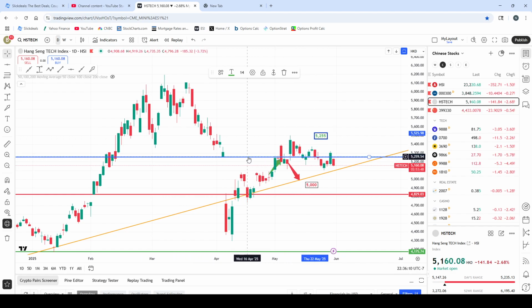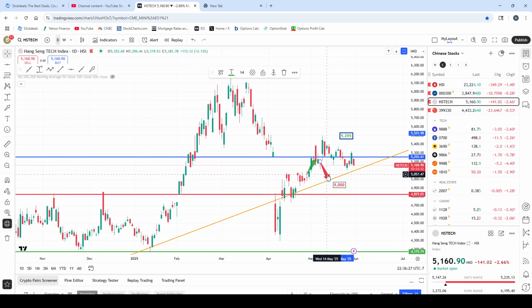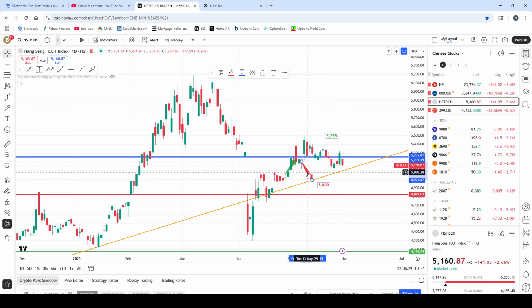So on the Hang Seng Tech, it's just like the other chart, the red line was the important one. Now we have the blue line right here at 5,255 and the orange line, which is the support. And you can see, right? Let me take this out.